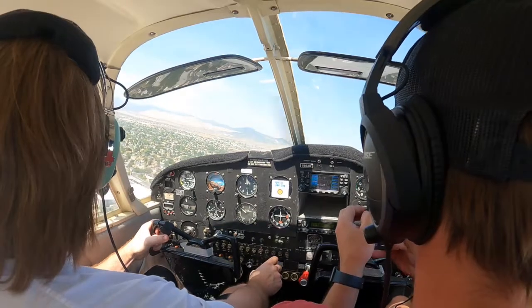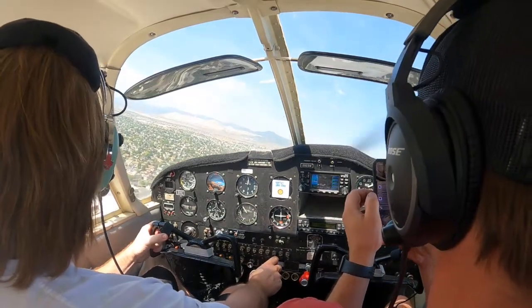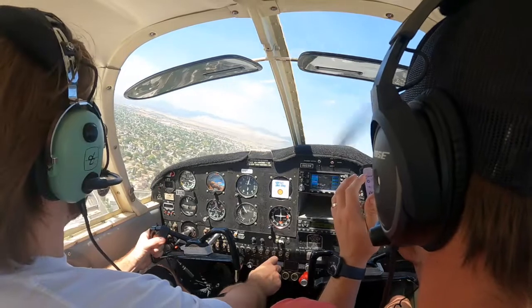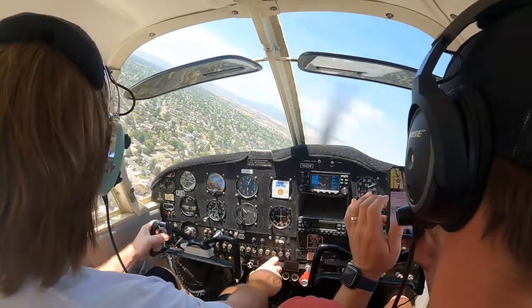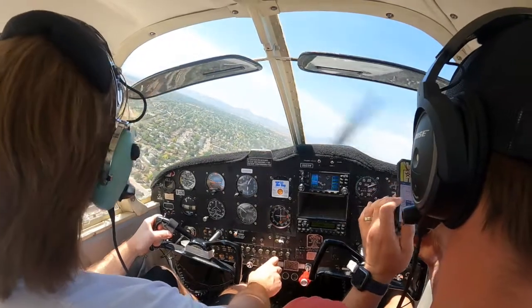South Valley, Skyhawk 51 Victor's turning base for 3-4, touch and go, South Valley. South Valley, traffic Cherokee 5923 Whiskey, left downwind 3-4 South Valley.